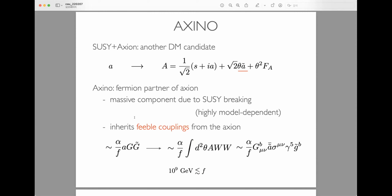And this axino also inherits the feeble couplings from the axion coupling. The axion-gluon coupling must be supersymmetrized, and this axion superfield and gluon superfield make the axino-gluino-gluon coupling with the same strengths. It is suppressed by some scale f, which is larger than 10^9 GeV. So the axino is a good candidate for feebly interacting dark matter.